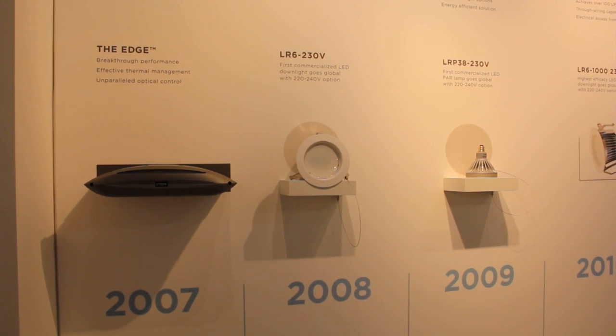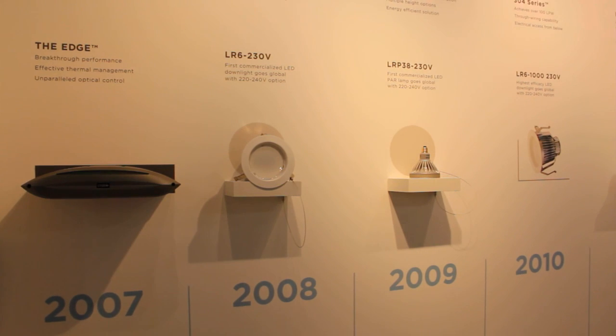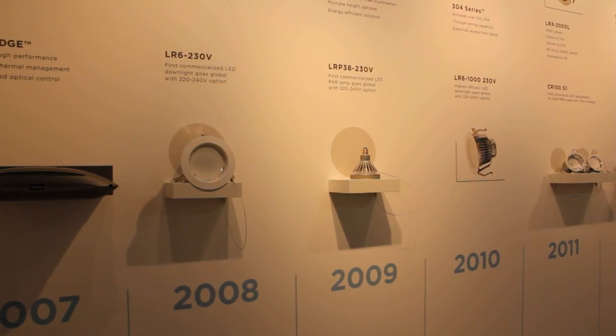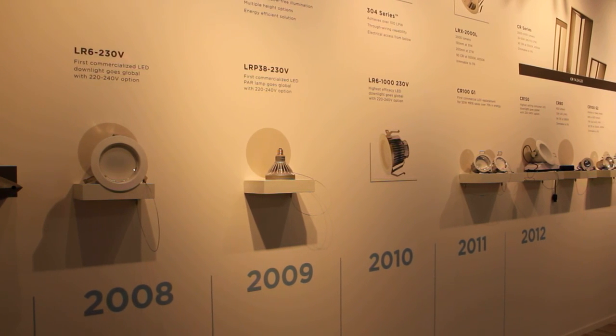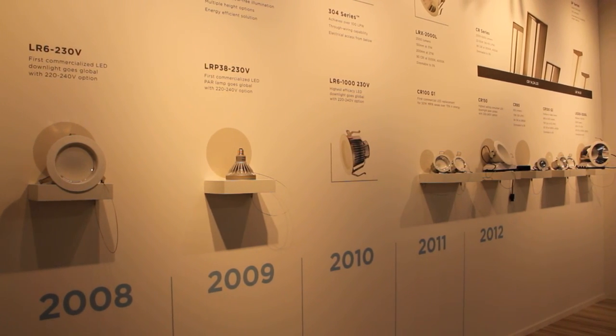Cree's driving the revolution in LED lighting with extraordinary innovation, high CRI proven technology that increases the output, decreases your energy costs, and overall your payback is much less than any other vendor in the market. We pride ourselves on the quality of our LEDs, and we hope that you'll find our products here at the show very informational. Absolutely, they are really interesting.